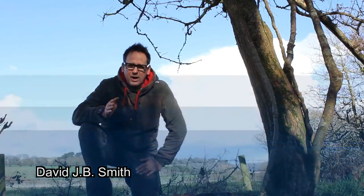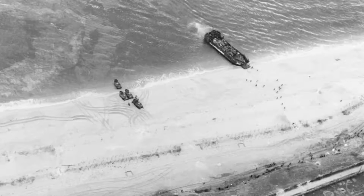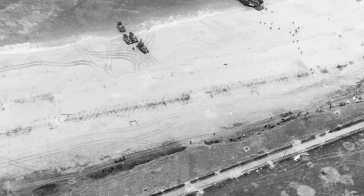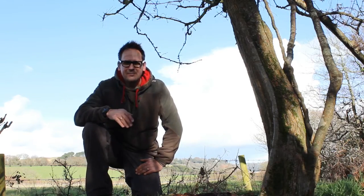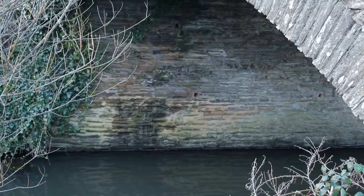Under some heavy fire, the troops would have landed at Slapton Beach. They would have then fought their way up the shingle beach, across the marshy, boggy lay, and up onto dry land.